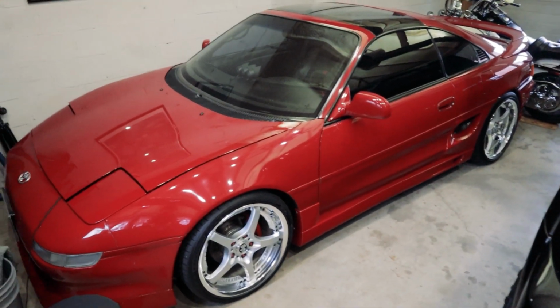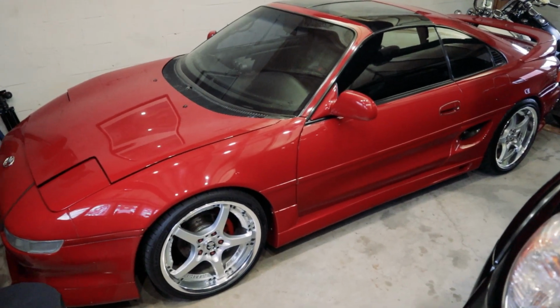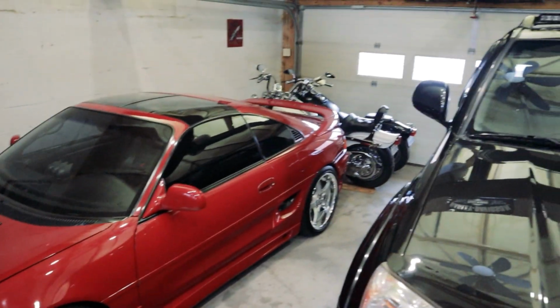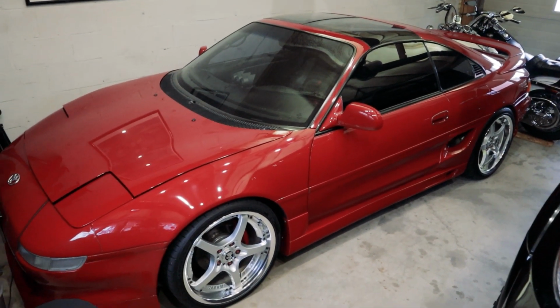One more side note, some of you guys have been commenting and asking about the MR2 here. And don't worry, it's going to be in future videos still. I don't have a whole lot going on with it right now. It's the middle of winter time here, but you'll be seeing it in lots more future videos, don't worry.